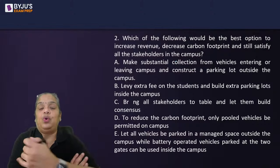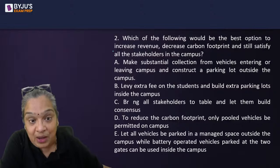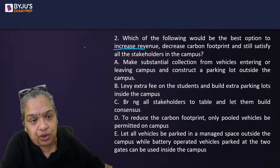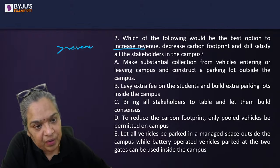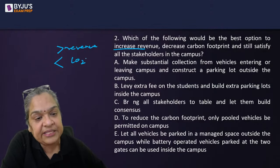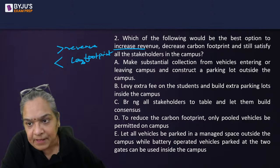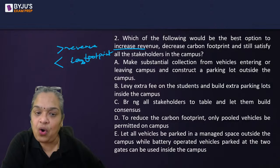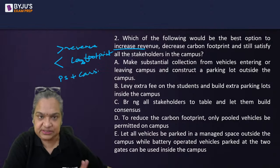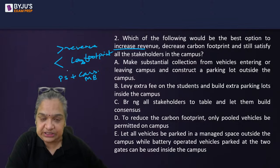All right. Question 2. Which of the following would be the best option? Now look at the objective. What do you need to do? What is the problem you have to solve? You want to increase revenue. Which step will help you increase revenue? Decrease carbon footprint and still satisfy all stakeholders. That means have parking space and allow the cars and motorbikes to be operated. So which option will take care of all three?